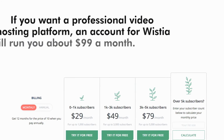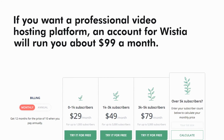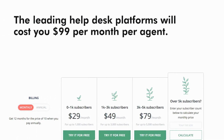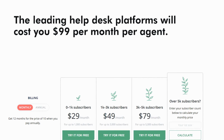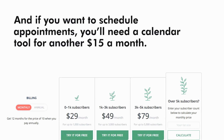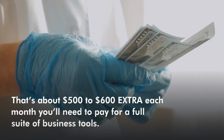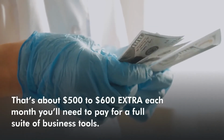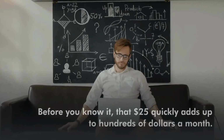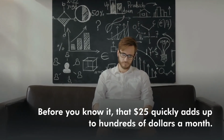If you want a professional video hosting platform, an account for Wistia will run you about $99 a month. The leading help desk platform will cost you $99 per month per agent. And if you want to schedule appointments, you need a calendar tool for another $15 a month. That's about $500 to $600 extra each month you need to pay for a full suite of business tools. Before you know it, that $25 quickly adds up to hundreds of dollars a month.